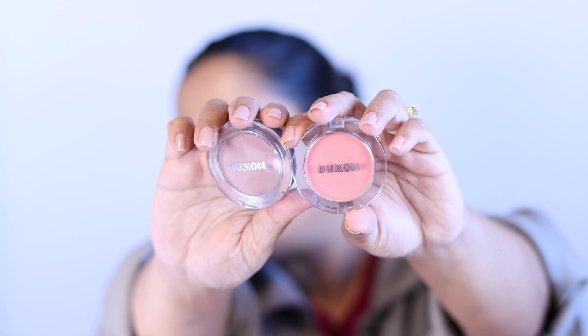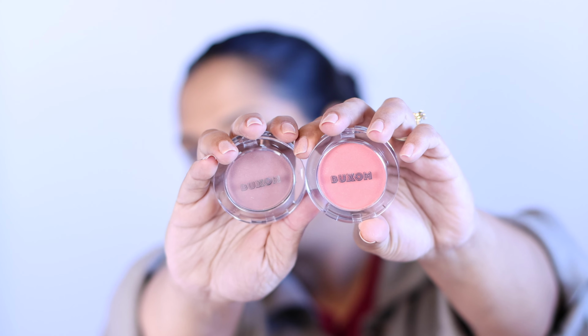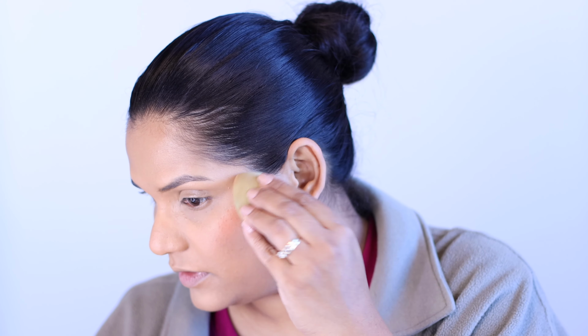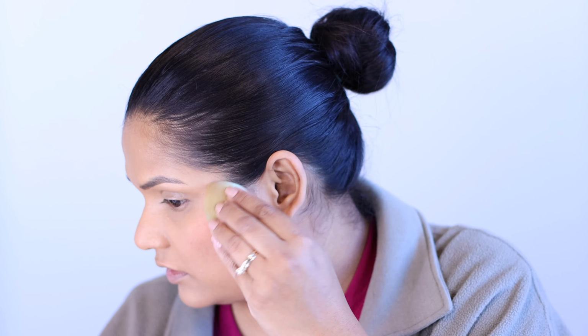So here are the 2 shades I got. Not sure if these are gonna work with my skin tone, but I will definitely try them out. I kind of want to try this blush from NYX though today. I'm guessing you just kind of, it looks like a little lipstick. I'm just gonna tap it with my sponge. Ooh, that's so pretty.